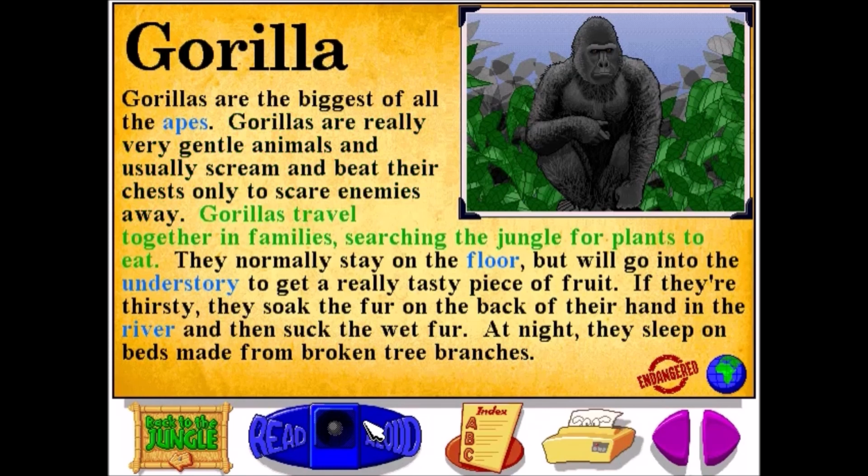Gorillas travel together in families, searching the jungle for plants to eat. They normally stay on the floor, but will go into the understory to get a really tasty piece of fruit. If they're thirsty, they soak the fur on the back of their hand in the river and then suck the wet fur. At night, they sleep on beds made from broken tree branches.